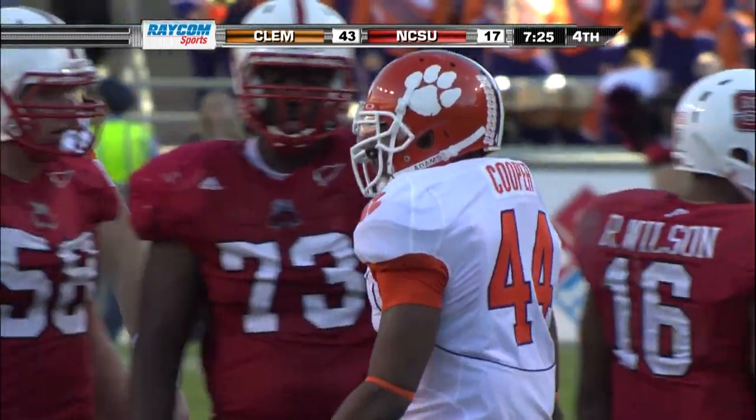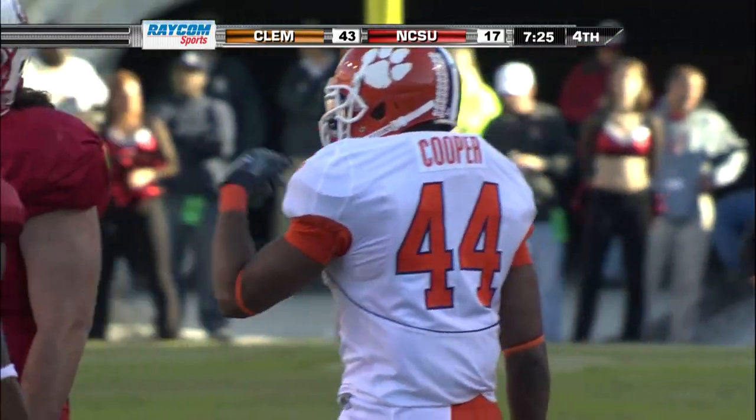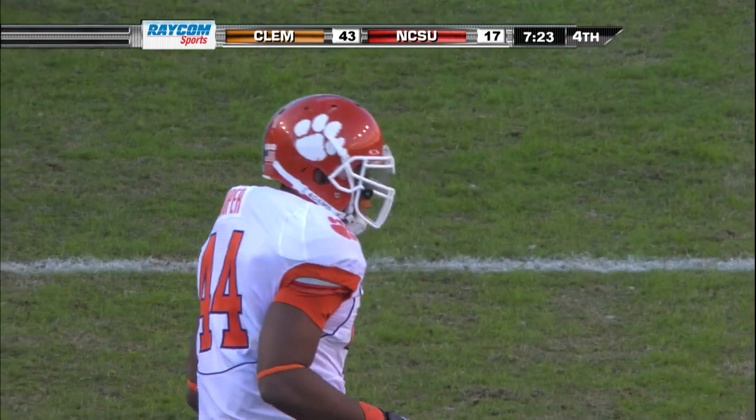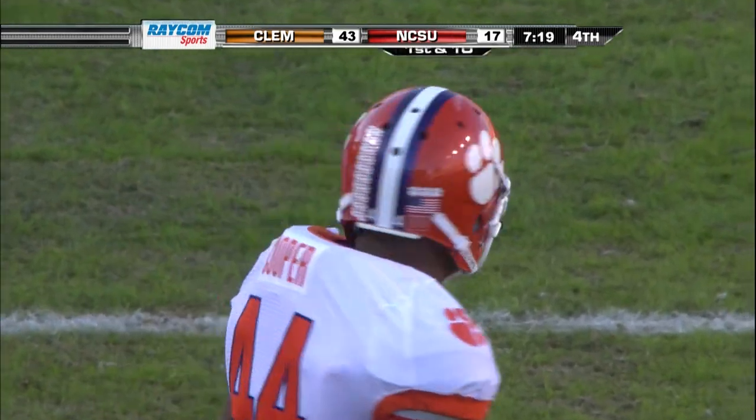Boy, you're still hearing some popping. Like to hear those pads popping. Scotty Cooper getting a chance to play linebacker, and the young junior comes up and tattoos him. Well, they want to make Coach Steele smile.